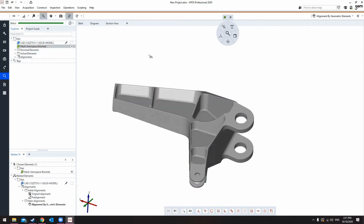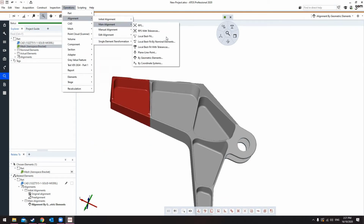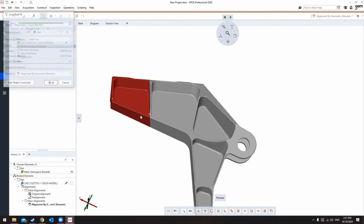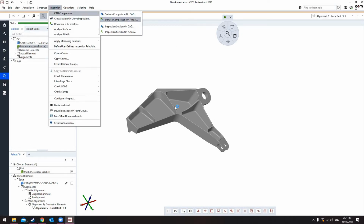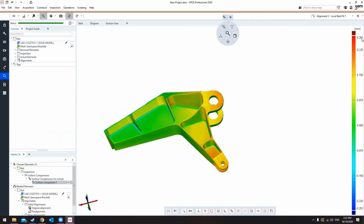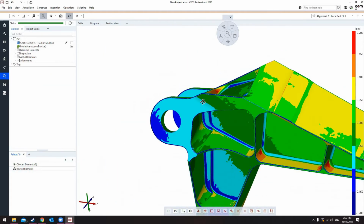If we wanted to have an additional best fit, maybe on this area down here, we can select it using the lasso tool. Select the best fit alignment. We'll select the geometric element alignment and have this pre-alignment based on that stable alignment. And now that's added in the tree, and we can flick between the two here. Surface comparison will bring up our 3D color map, and this will show any deviations on the legends on the right hand side. We can change the scale of those legends, or maybe to an 8 color plot, to show exactly where those deviations are.